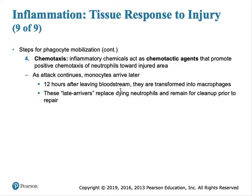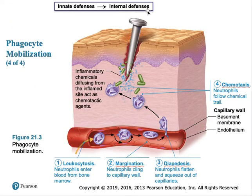About 12 hours after leaving the bloodstream, monocytes are going to be transformed into macrophages. And the late arrivers will replace the neutrophils as they begin to die out and clean up all the stuff that's being repaired. So here's the example of a nail coming through your skin. You have leukocytosis, where you get more neutrophils going through the blood, margination, where they get attracted to the edge of the capillary wall, diapedesis, where they squeeze through the capillary walls, and then finally they're going to be attracted by chemotaxis towards the site of the injury.